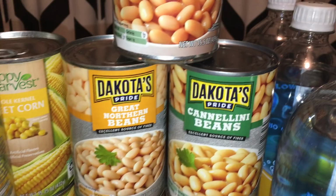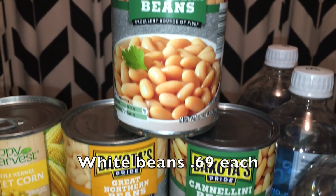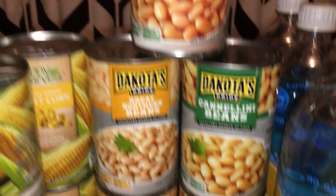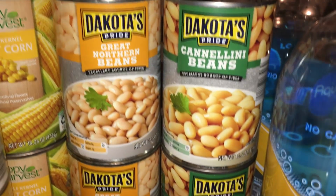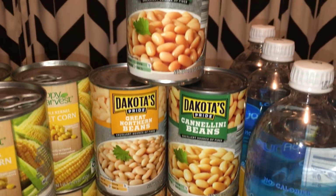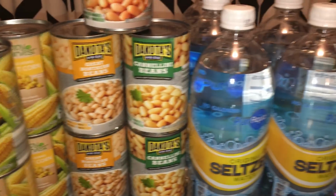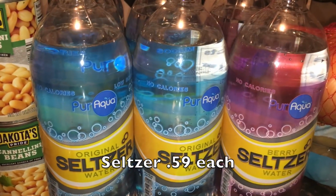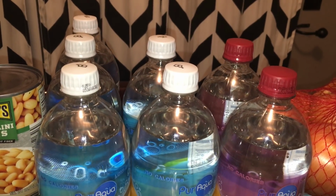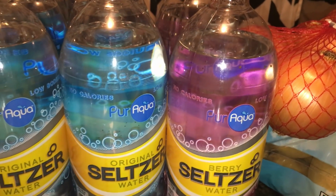And to make the pasta fagioli, I got some cannellini beans as well as Great Northern beans. I like to do a variety of both white beans. So I got 5 cans all in all, 3 of the cannellini and 2 of the Great Northern. And then I got our usual seltzer. There were actually 6 bottles of the regular, but one was already scooped up, and 2 bottles of the berry.